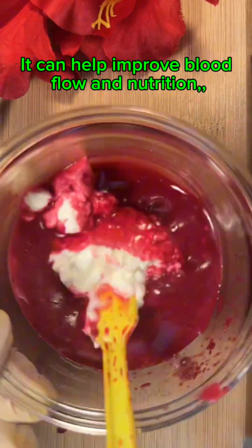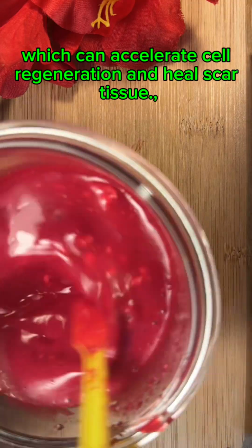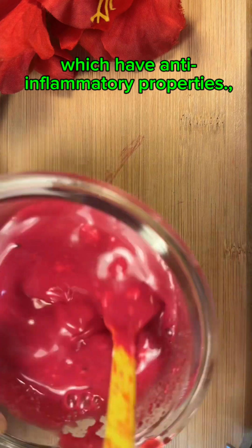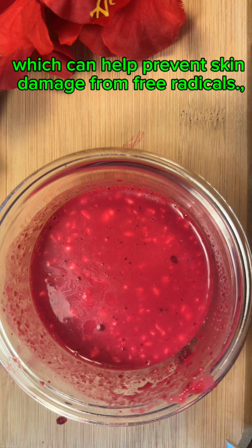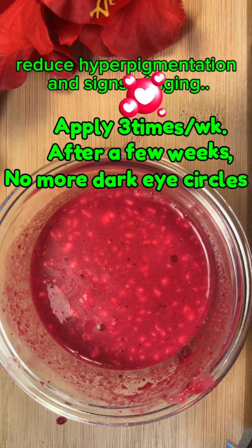It can help improve blood flow and nutrition, which can accelerate cell regeneration and heal scar tissue. Sesame oil contains lignans, which have anti-inflammatory properties. It can help treat mild skin irritations and infections, which can help prevent skin damage from free radicals, reduce hyperpigmentation and signs of aging.